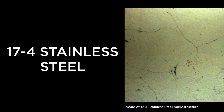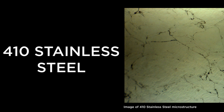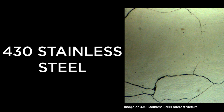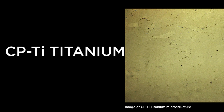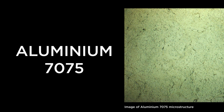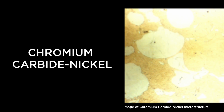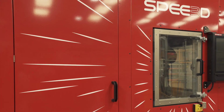This means with Phaser, you can now 3D print in a vast range of new materials, including 17-4 stainless steel, 410 stainless steel, 430 stainless steel, duplex stainless steel, commercially pure titanium, aluminium 5056, aluminium 7075, chromium carbide nickel, tungsten carbide nickel chrome, and many more.